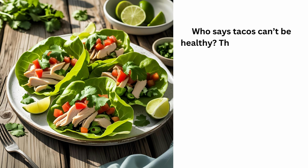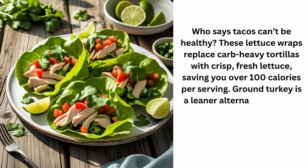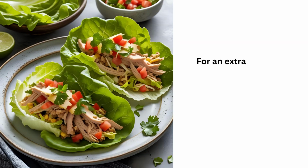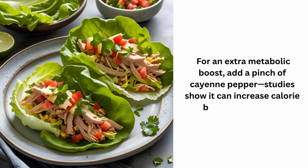7. Turkey taco lettuce wraps. Who says tacos can't be healthy? These lettuce wraps replace carb-heavy tortillas with crisp, fresh lettuce, saving you over 100 calories per serving. Ground turkey is a leaner alternative to beef, providing high-quality protein without excess fat. For an extra metabolic boost, add a pinch of cayenne pepper. Studies show it can increase calorie burn by up to 10%.